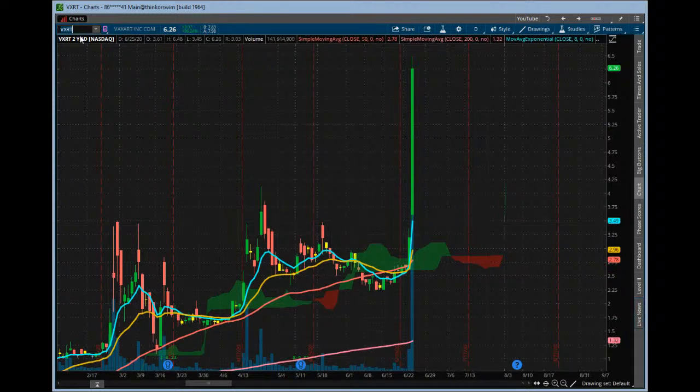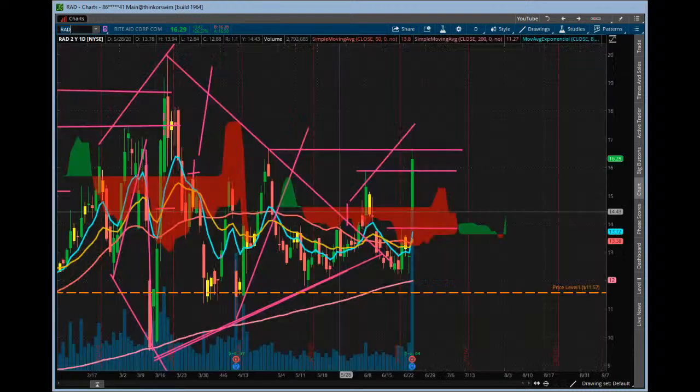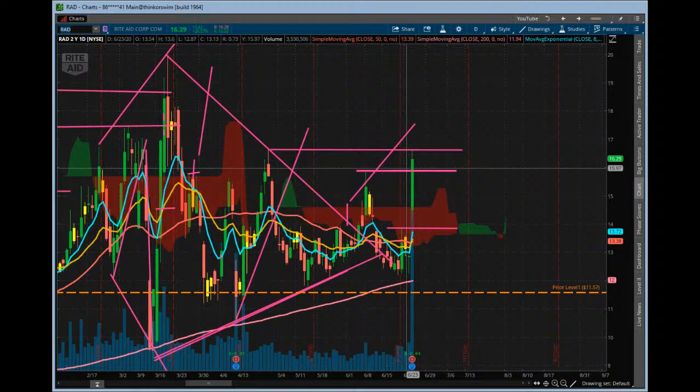And then RAD, earnings today. Up 3 points, a 26% move on that one. Great candle. Let's see how it handles those highs tomorrow, and see if we can get another momentum move to the upside through there. So great stuff on that.